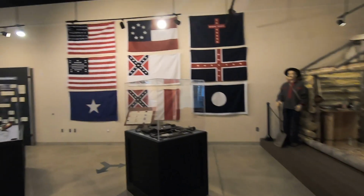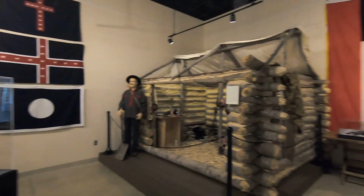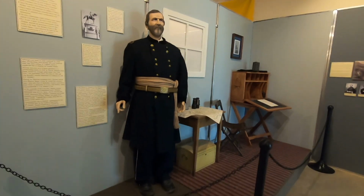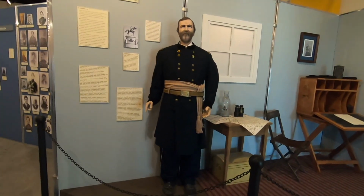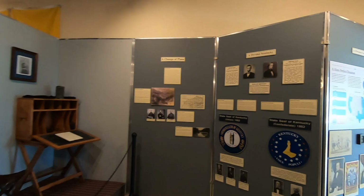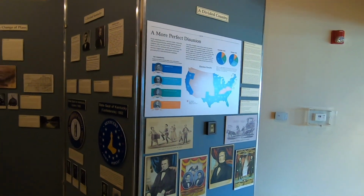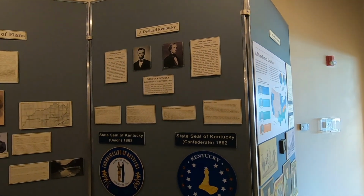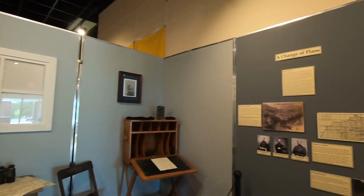All the different types of battle flags. Oh, there's General Thomas, the Union commander, who would go on to become famous during the Battle of Chickamauga for the defense of Snodgrass Hill that we visited the other day. It's a pretty good likeness, actually. The Rock of Chickamauga. I'm kind of going backwards. I went around the wrong way. We should have started off with the overview of the divided country and the importance of Kentucky to both the Union and the Confederacy, and Lincoln said that without Kentucky they couldn't hold Missouri or Maryland in the Union.